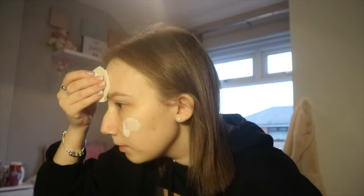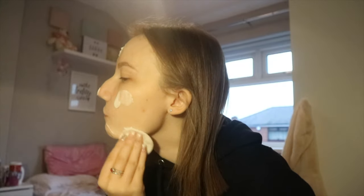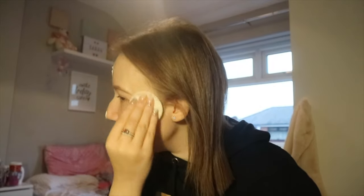So yeah, I just get a little lump, grab the little mirror, and dot that into my face. So annoying though, because I always get it in my hair. I always end up putting too much on as well. But yeah, just grab another cotton pad when I do that and then carry on buffing it into my face.